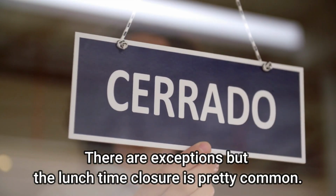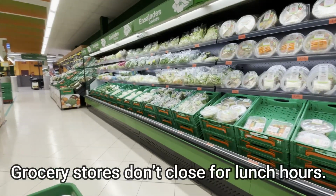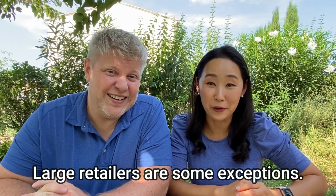And that'll go from 2 to 4. Everything else in the city is shut down basically, except for Mercadona, which is open. That's the time to actually grocery shop, during everyone else's eating time. Even retail businesses will close during that lunch hour.